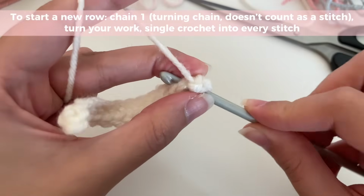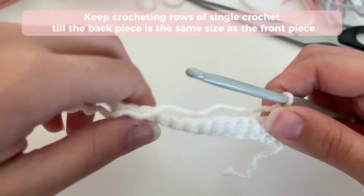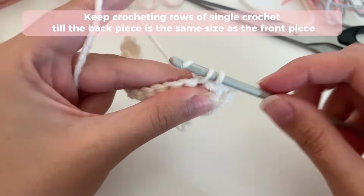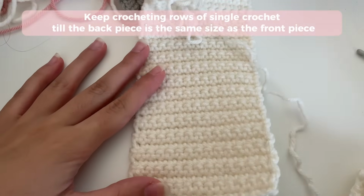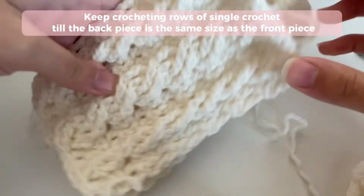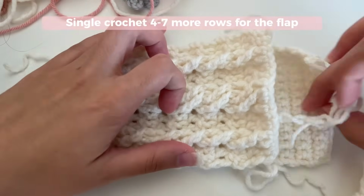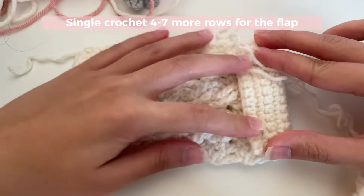And you're going to do rows of single crochet until this back piece is the same size as your front piece. So here is my long piece. Now make your piece long enough so that it's the same size as your front piece, and you've got a few extra rows over here so that you can fold them to make your flap.